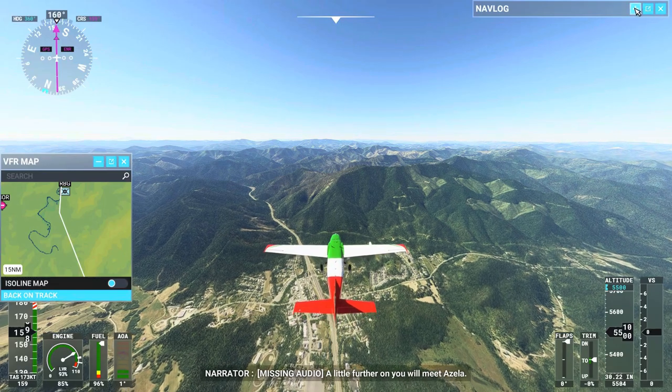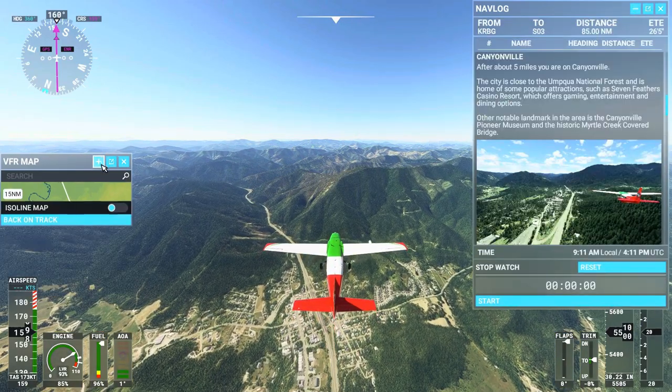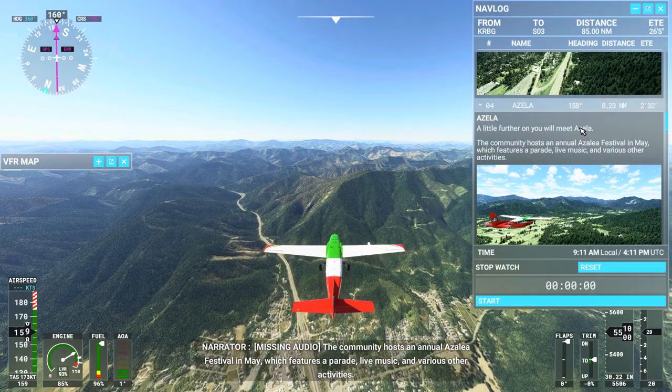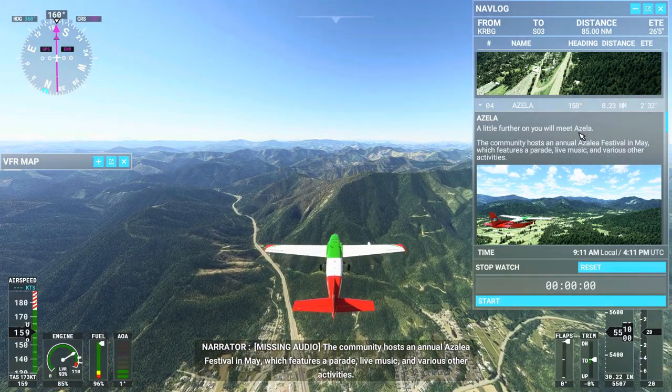You will meet Azalea. The community hosts an annual Azalea Festival in May, which features a parade, live music, and various other activities.